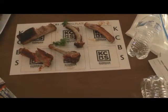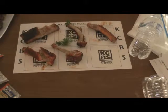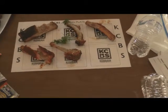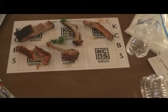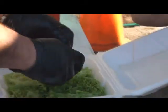Well, I agree that number 1 was not good. It had a lighter fluid taste, and it was also tough. My favorite, I believe, was number 3. It had a real good flavor, very tender, pull off the bone. I also liked 4 and 5, which both had good flavor profiles and were both pull off the bone also. They were good as well.